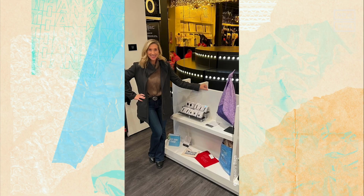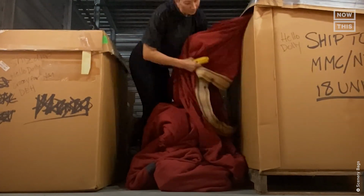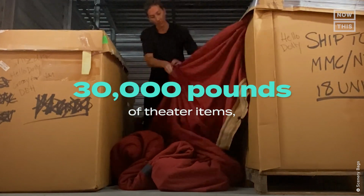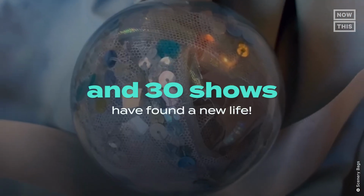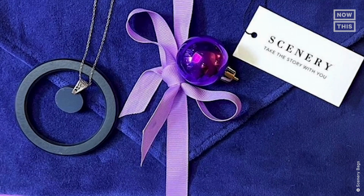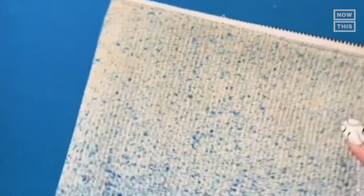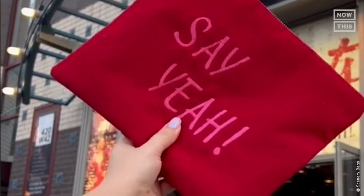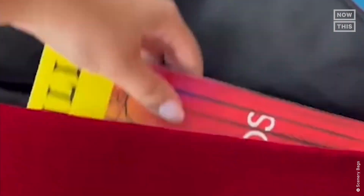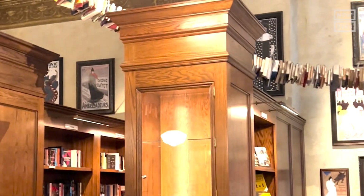To do its part in decreasing waste, Scenery Bags aims to become standard practice within the Broadway community and beyond. In the first 5 years, Scenery Bags has collected more than 30,000 pounds of theater items, and 30 shows have found a new life. In addition to purses, Scenery Bags makes keychains out of promotional banners and jewelry out of stage floors. It has produced bags and accessories from various well-known shows, including Kinky Boots, Mamma Mia, Wicked, Mean Girls, The Lion King, and Beetlejuice. The bags and accessories can be purchased on Scenery Bags' website and at the Museum of Broadway and the Drama Bookshop in New York City.